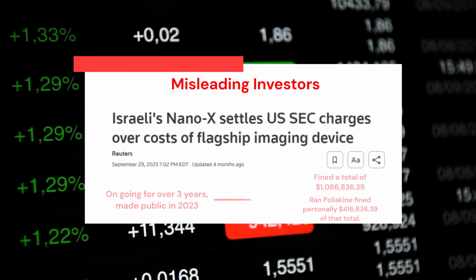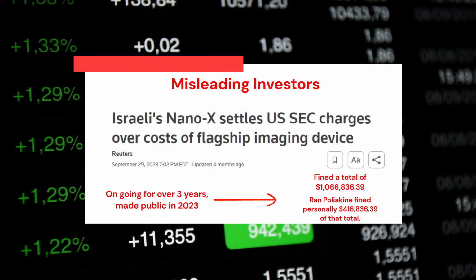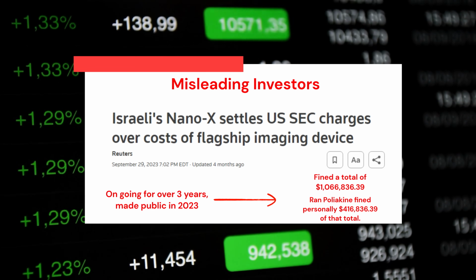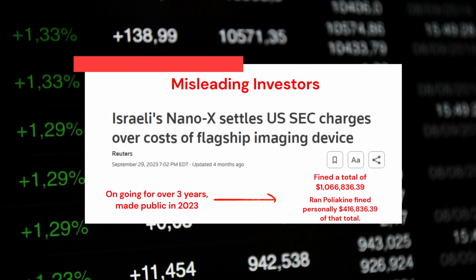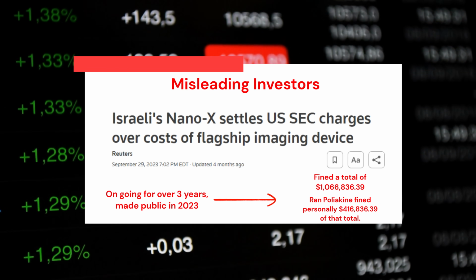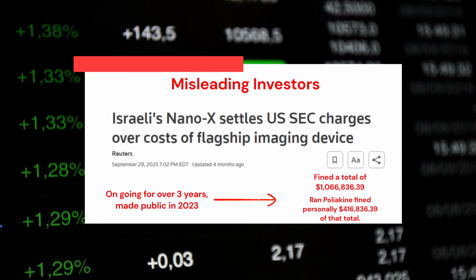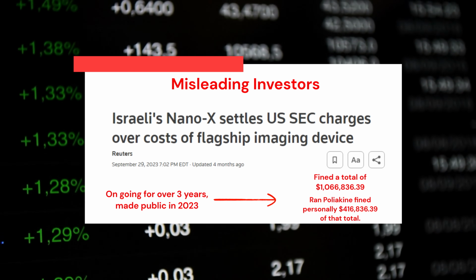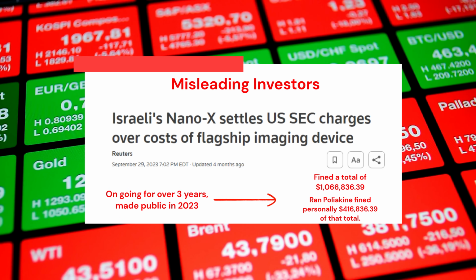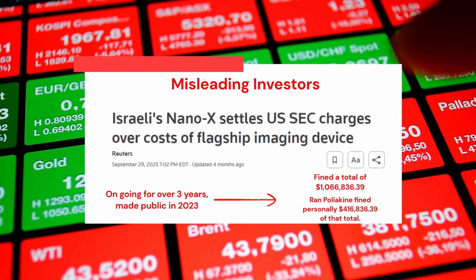So, the U.S. Securities and Exchange Commission, known as the SEC, charged Nanox and its former CEO, Rand Poliakine, for making negligent misrepresentations about their manufacturing costs of their Nanox.ARC. The complaint by the SEC alleged that from August 2020 to May 2021, Nanox and Rand claimed that the Nanox.ARC, their primary medical device, marketed as a low-cost alternative to existing X-ray devices, could be mass-produced for between $8,000 and $12,000 per unit.